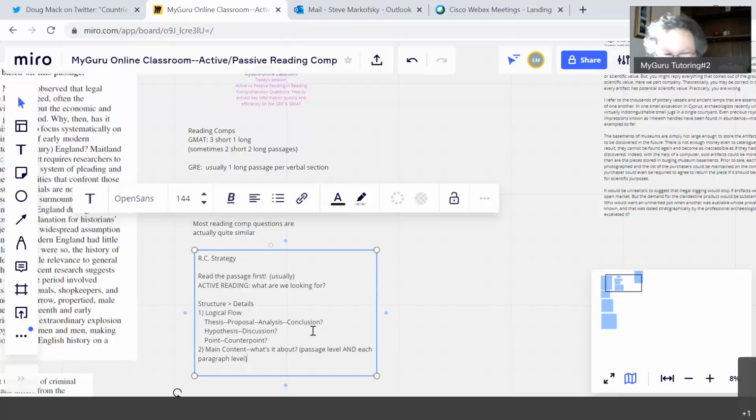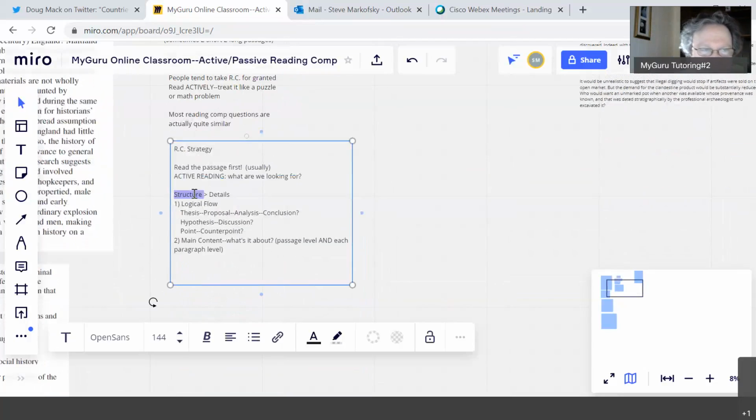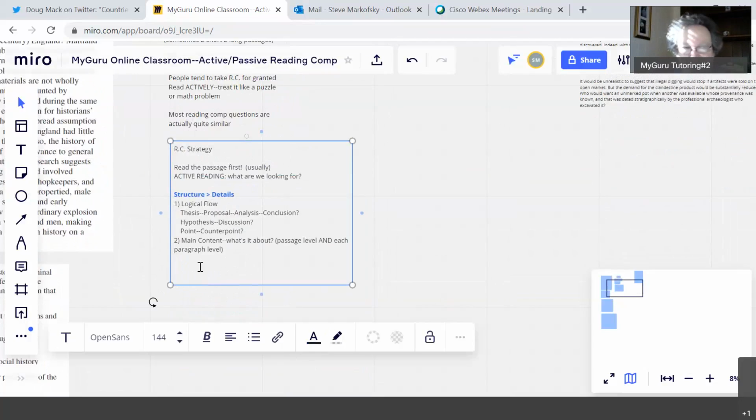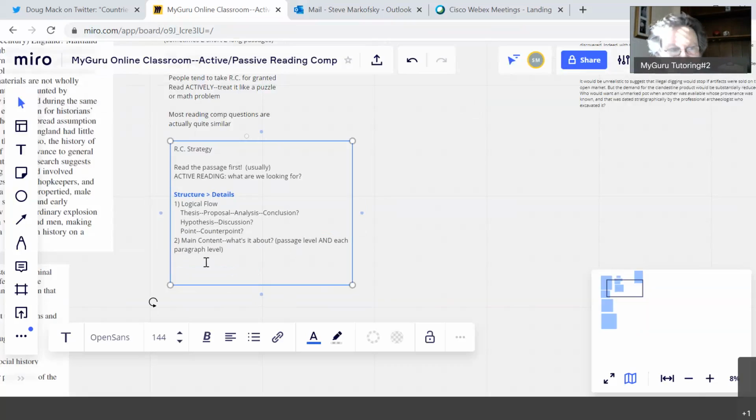All right. The next thing that you're looking for in this active reading approach is, and let's boldface this and make it a different color, actually. So boldface, and let's make it blue. Okay, that's the first thing that you're going to be looking for. The second thing you're going to be looking for, again, think about active reading, is tone.